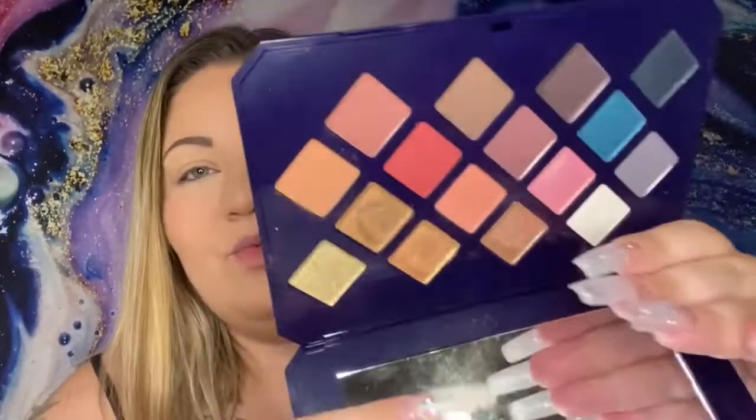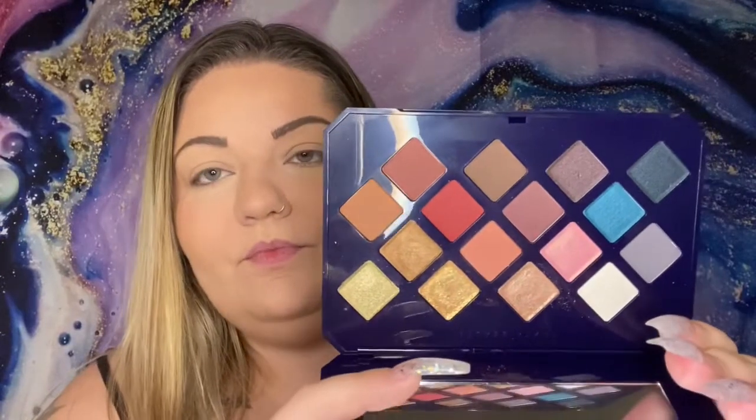As you can see from the thumbnail, we are going to be doing a collab using the Fenty Beauty Moroccan Spice palette. I absolutely love this palette. I think her formula is really good, and this is what it looks like. This is going to be a collab between Adventures of Xinia and me.